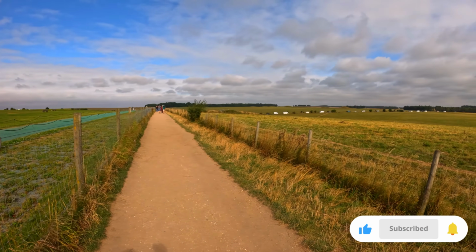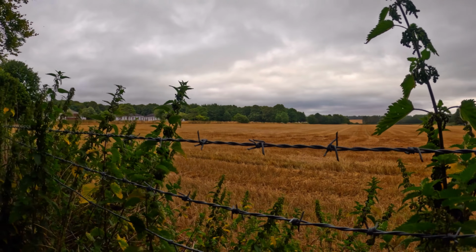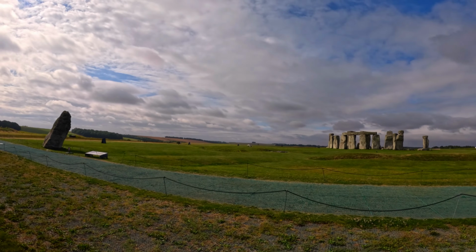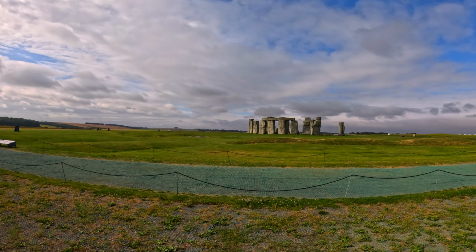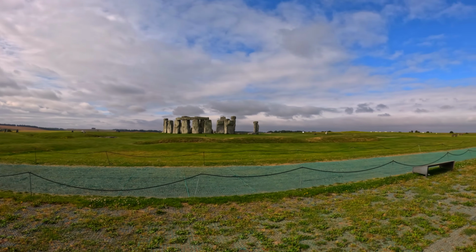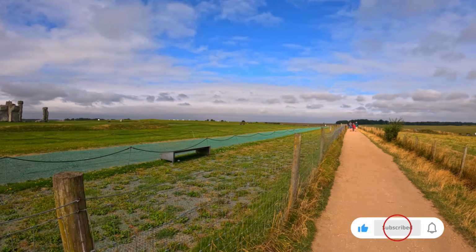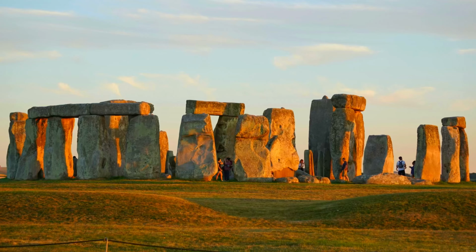But I think the big advantage we had was that we could go before opening hours, which is 9:30 a.m. We were there pretty well by ourselves. No crowds, no blocked views, and absolute peace and solitude. Personally, I would not have wanted to witness Stonehenge any other way. And we really hope that you can do the same. Trust us, it is absolutely mind-blowing. It won't disappoint.